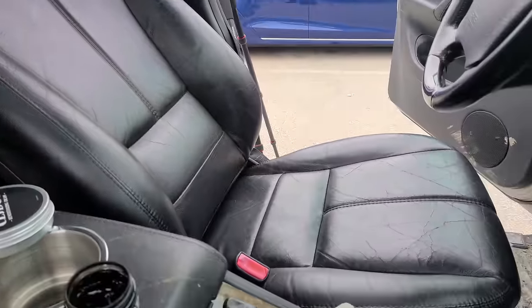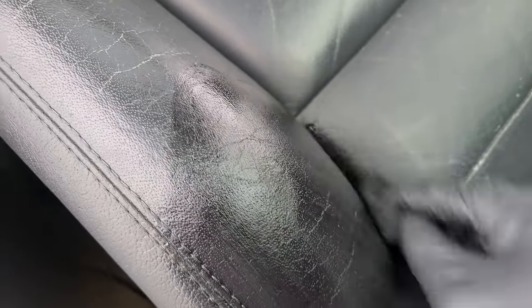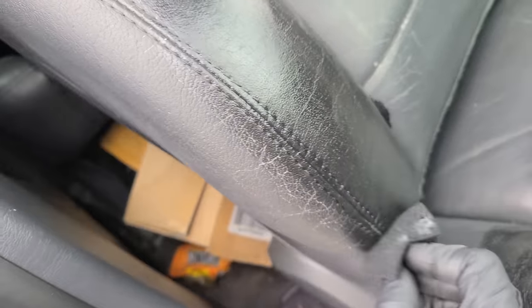Little sneak peek on the driver's side. So I've never done what I'm doing to the E39 before, using a really strong liquid dye. So I'm a little nervous about that, but I've been using CLYDE'S for years and the results are so good.